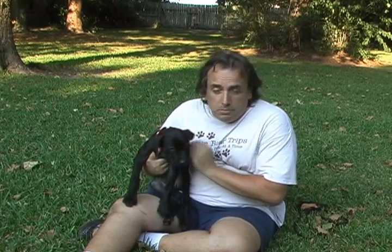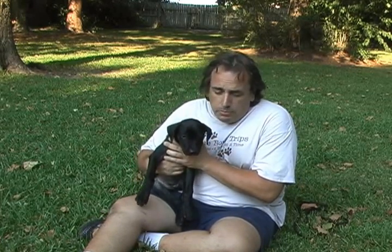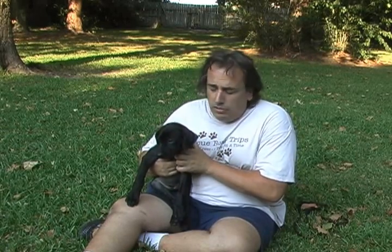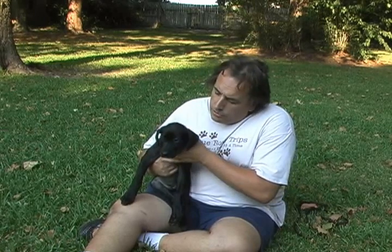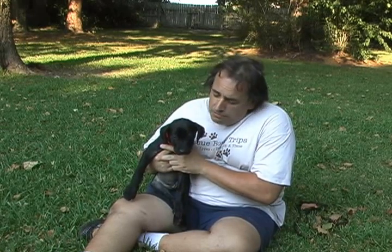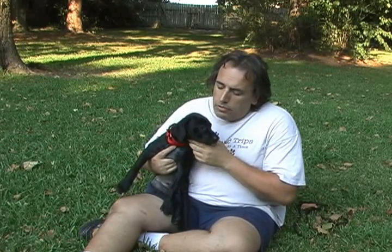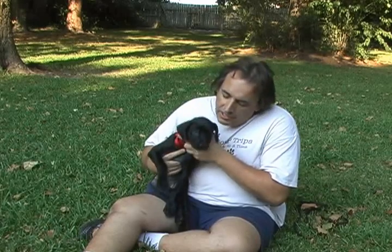They took immediately to their crate, so they're perfectly crate trained. They have not yet soiled here at my house, so they're extremely respectful in that way. So who knows why they're so good, but they're very, very easy foster puppies, and I think they're going to make just wonderful companions. You're so lucky for the family. Yes, you are.